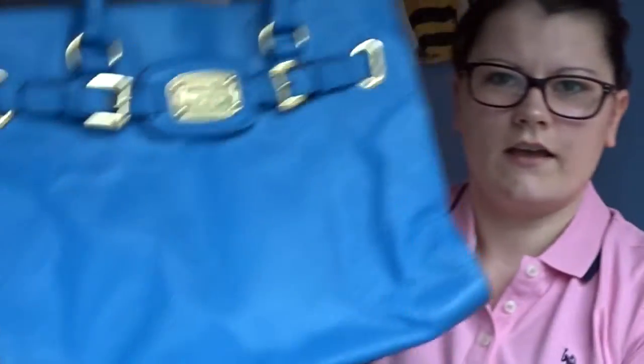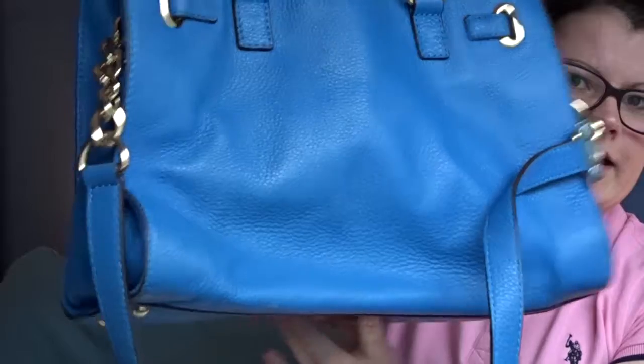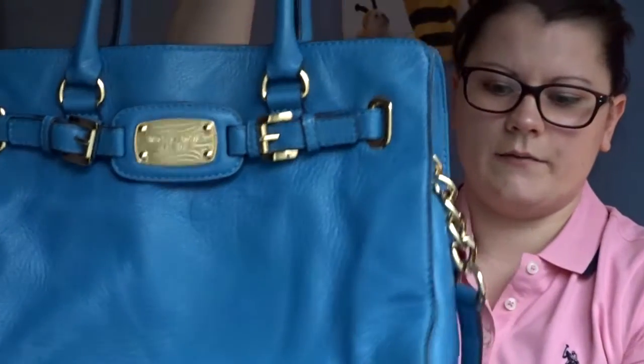Here we go. So the first one I'm going to pick up is the first bag that I ever had, which was a Michael Kors Hamilton. It's not the Saffiano leather, it's the really soft leather, but this is the bag. This was a gift from Pete.